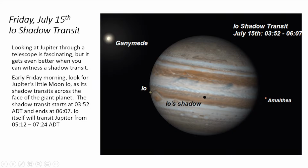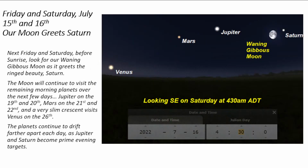Sometimes you'll get a double shadow transit. 2 moons will pass by and you'll have 2 shadows on Jupiter, and it does happen quite often actually. But this is nice when you catch it in the morning sky like this.